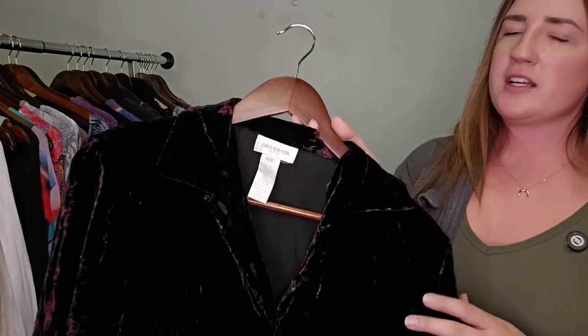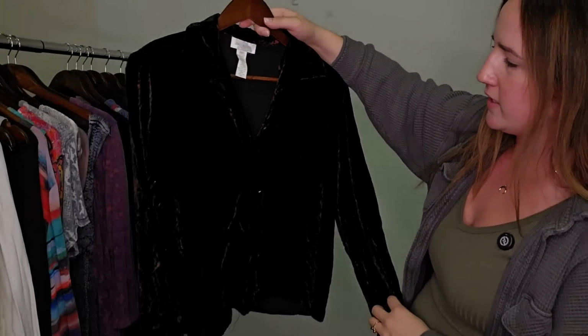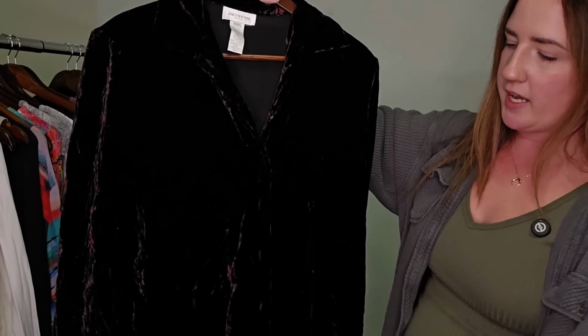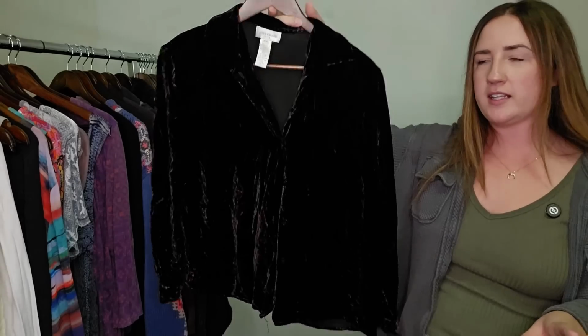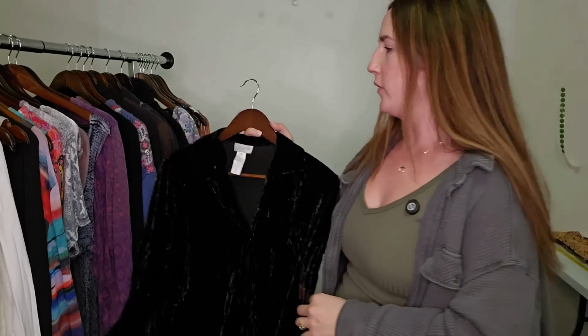This is another style-based pickup. This is just Jones New York, but it is a vintage label. It is a velvet button-up top, and you can't really tell, but it is so stunning. It is a silk rayon blend, and it has purple, there you go, purple and black details. So stunning. This is exactly what people are looking for right now. I'm probably going to list this for around 35.